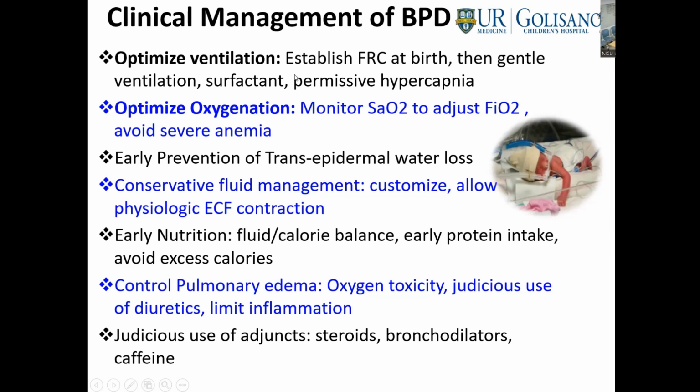So you want to optimize ventilation first, establish FRC at birth, make it gentle after that, use surfactant if you need it. Know that it can be inactivated by things like meconium and high oxygen tension. If you're using hyperoxia, baby may need more surfactant later on. Allow hypercapnia, so permissive, so you can shift that oxygen dissociation curve to the right and release oxygen to the tissues. Enable optimization of oxygenation, monitoring your SATs to adjust FiO2.